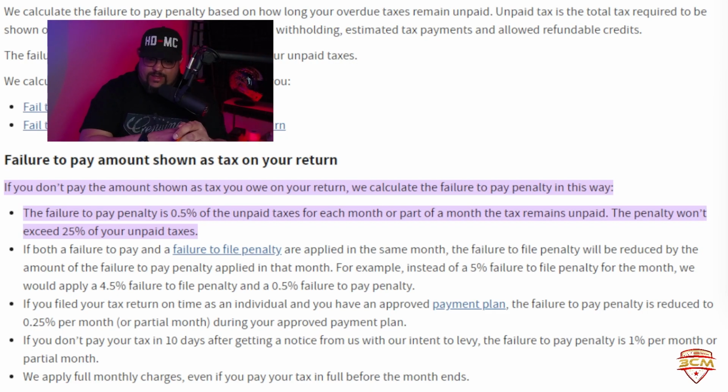If you do not pay the amount shown as tax you owe on your return, we calculate the failure to pay penalty in this way. The failure to pay penalty is 0.5% of the unpaid taxes for each month or part of a month the tax remains unpaid. The penalty won't exceed 25% of your unpaid taxes. So if you fail to pay on time, if you let it go long enough or can't afford to pay it, you will be charged up to 25% of whatever it is you owe.